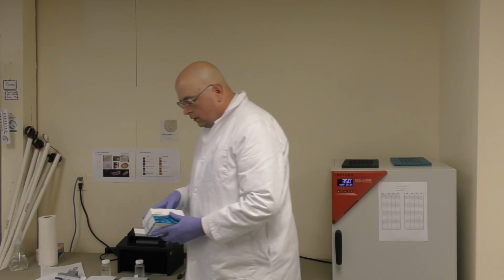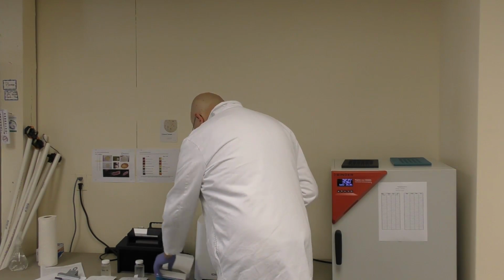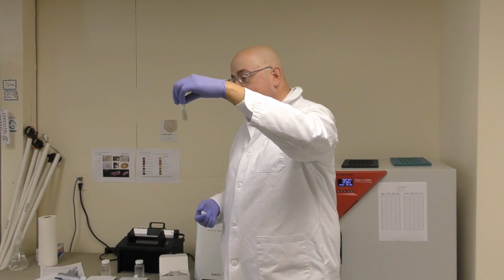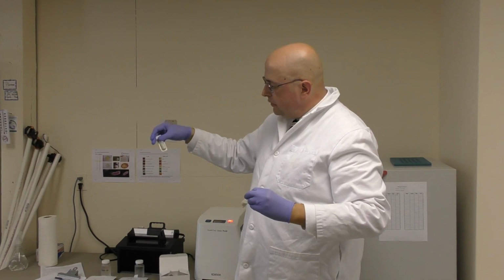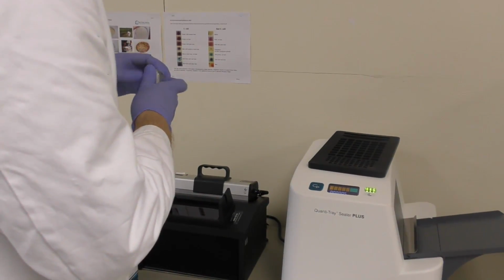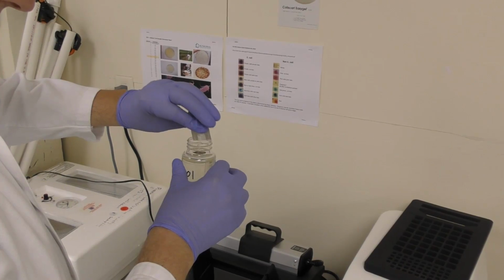And so we're going to take the Colilert media, and they come in these little snap packs right here. What you want to do is shake the pack to get everything settled on the bottom, just like you would for, say, ketchup. Just make sure it's all settled down in there. And then, while they're wearing gloves, they're going to snap open the pack and open up the bottle. It's always good to open one bottle at a time. Don't have multiple bottles open, because then you might cross-contaminate your lids.